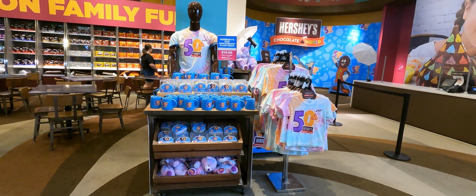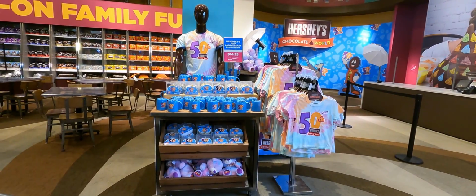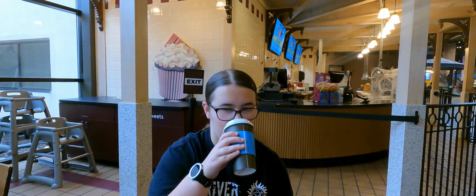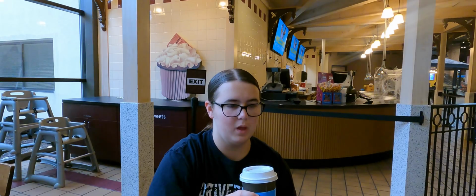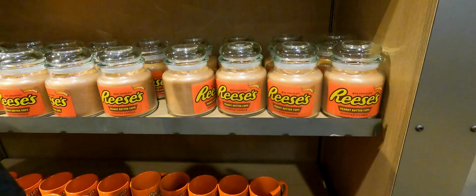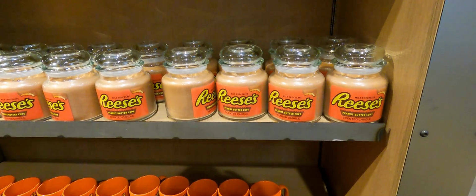Hershey Chocolate World is celebrating its 50th anniversary this year, and they have merch for sale. Now we're at the coffee bar, and I wanted to try a peanut butter flavored coffee. Hopefully it's really good. Tastes like normal coffee. Well, that was a bust.